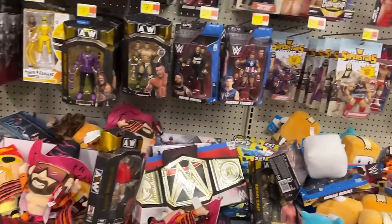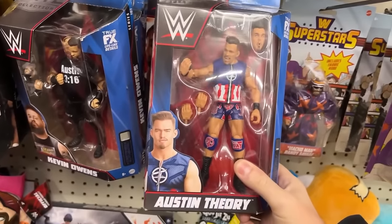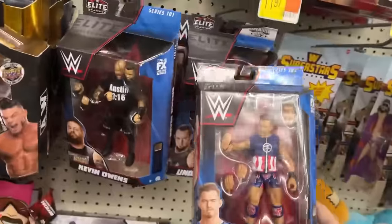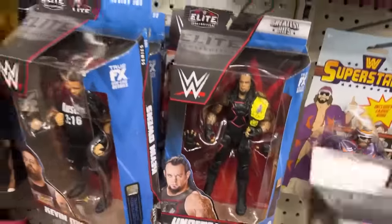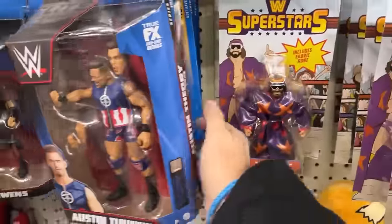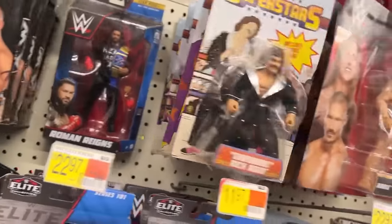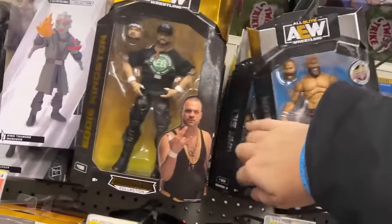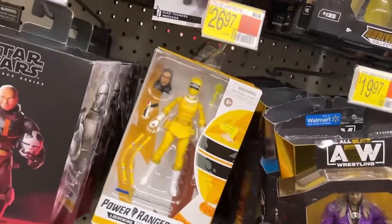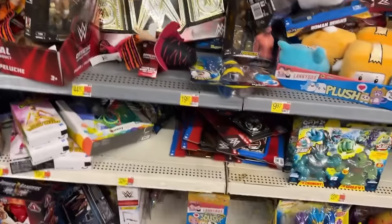Let's see. Austin Theory. I'm pretty sure there was a chase of him. I don't recall what it looked like. I think he had like all blue or something on. Don't remember. I like that Undertaker. Honestly, that's not a bad looking Roman Reigns figure. Macho Man, Macho Rock, Rick Rude. Rick Rude. I was always a fan of Rick Rude back in the day. Sad that he passed away.